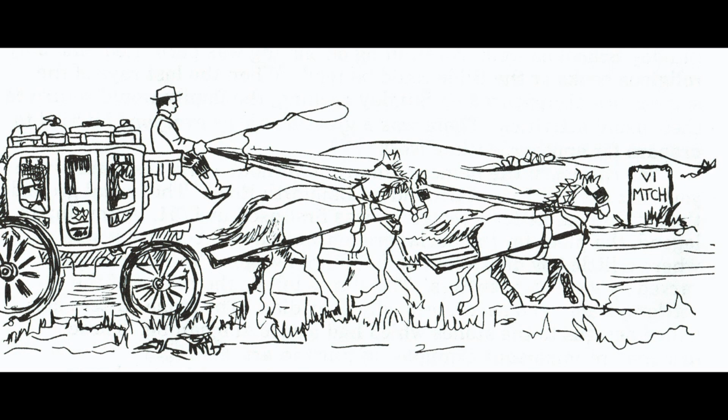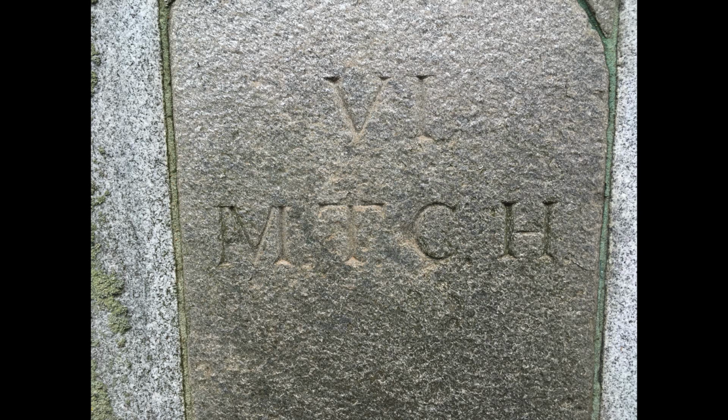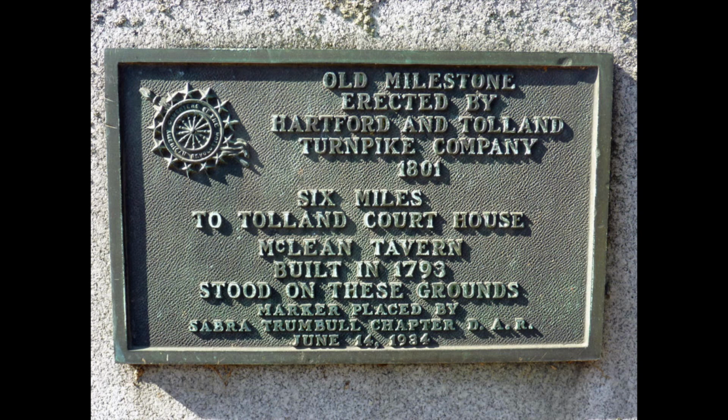The turnpike system expanded during the early 19th century with a network of roads and inns throughout New England. Travelers journeying by stagecoach from Hartford to Massachusetts passed through Vernon along the Hartford Turnpike. Milestones were installed by the Turnpike Company to provide information about the distances between locations. This milestone, placed near a tavern in Vernon Center in 1801, was etched with the letters V-I-M-T-C-H. This means 6 miles to Tolland Courthouse. One of the few remaining milestones in existence, the one in Vernon Center was encased in granite in 1934 and is accompanied by a plaque from the Daughters of the American Revolution.